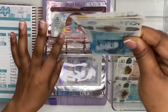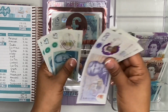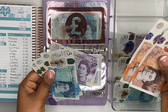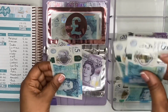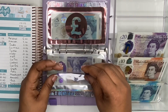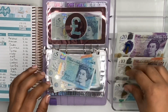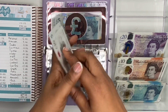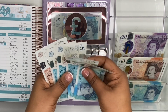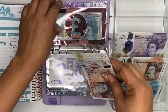Gifts is next, and in my gifts envelope, I'm going to be adding in 5. So we've now got 20, 30, 45, 55. I'm going to change up some of these notes so we can get a 20 and we can take back one of those 10s. So 20, 40, 55 is in here. Pets, my pet envelope is also getting 5. So I've got 10, 15, 20, 25, 30. So I'm going to take all these 5s and get a 20. So we've got £30 in here.